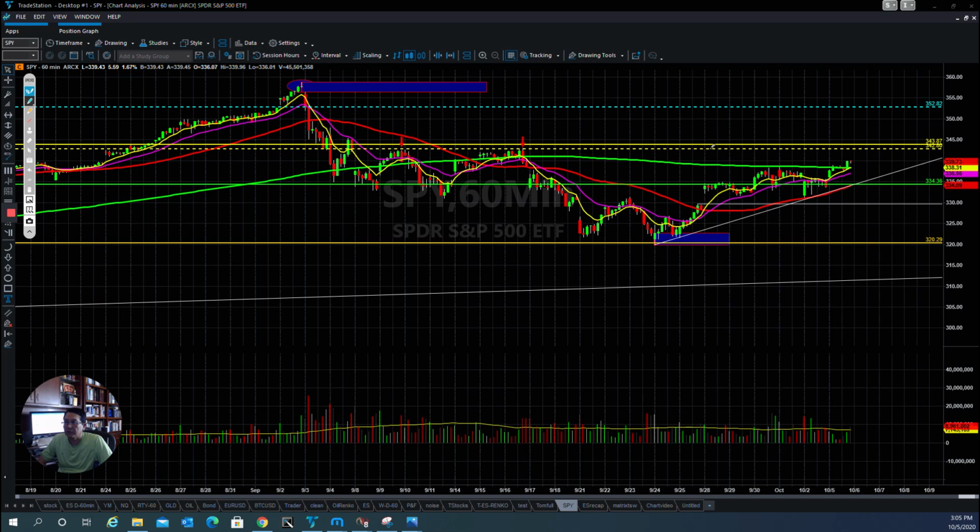So right now we watch slowly to see when the market gets back to the resistance here, how they react, and then we can see from there.